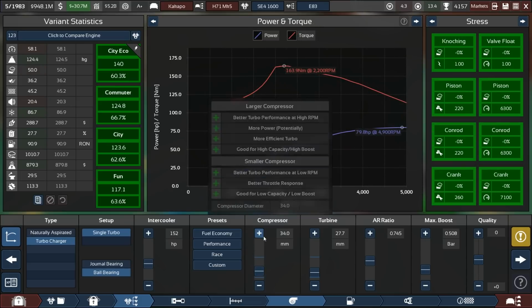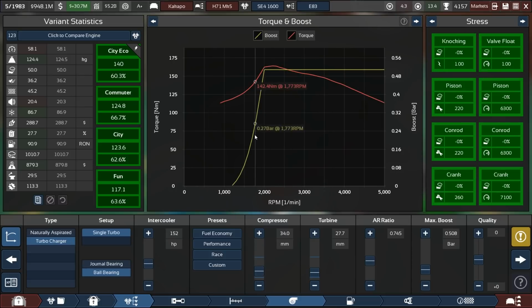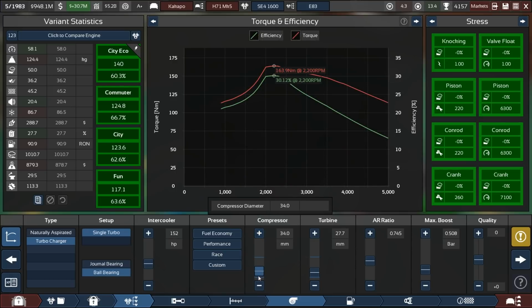Also, we are increasing the compressor size slightly to give us a better ratio here. This is making it that it's getting and staying at the maximum pressure a little bit better than before. We were at 32. So there you see this might be a little earlier, but it's just not quite as good. Yeah, this is an interesting choice.